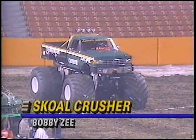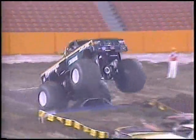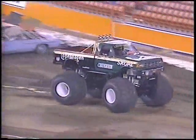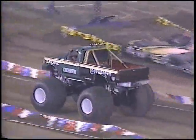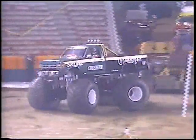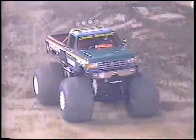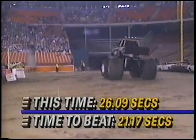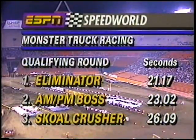On the starting line this time around, Bobby Z at the wheel of the Skull Crusher Ford. Big time problems as Z actually gets caught up in some fender panels on the junk cars. And now takes a conservative approach to the very first turn. Getting on the throttle a little harder now and going very, very tight into the last turn. Lining himself up for the finish line. Z crosses the finish with a time to beat of 21.17 seconds. His elapsed time, 26.09 seconds. So while Jim Reese is high-flying, Eliminator leads.